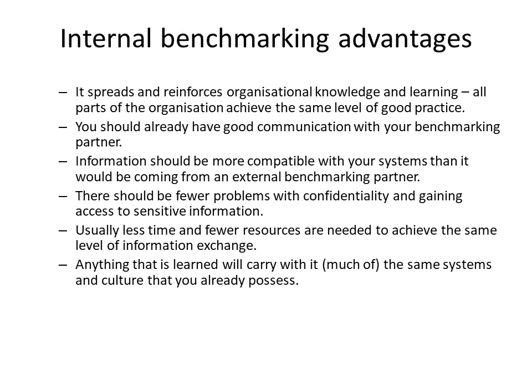Internal benchmarking though can be used if your organisation has got different units in different places in the country, or is large enough. It spreads and reinforces knowledge in the company. You should already have good communication with your benchmarking partner because they're part of your structure. Information should be more compatible than it would be using someone else. There should be fewer confidentiality issues, less time, fewer resources needed, and anything that is learned will carry with it the same systems and culture you already have.